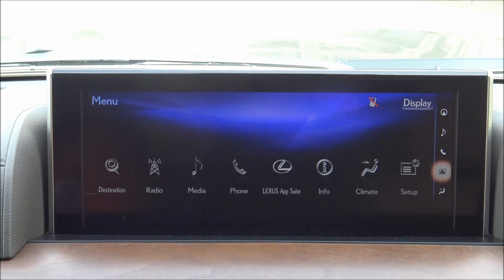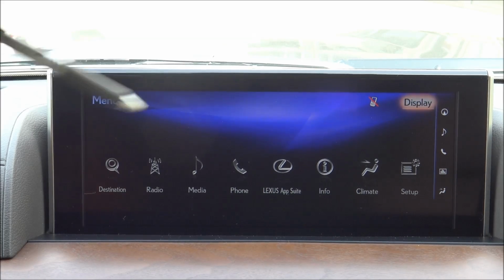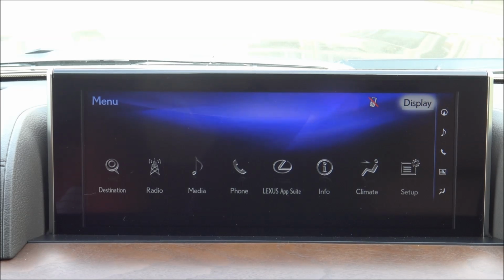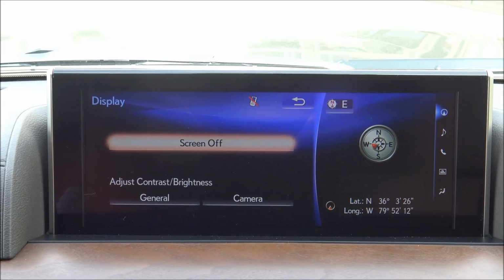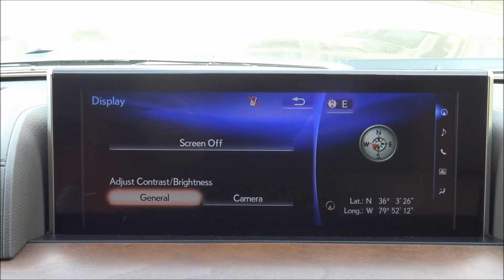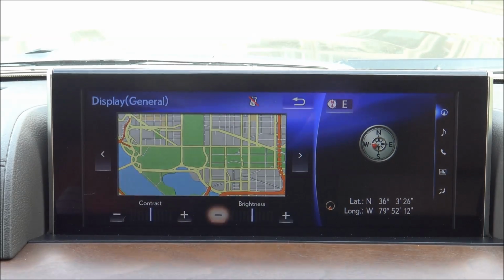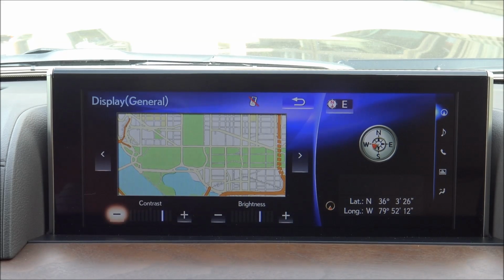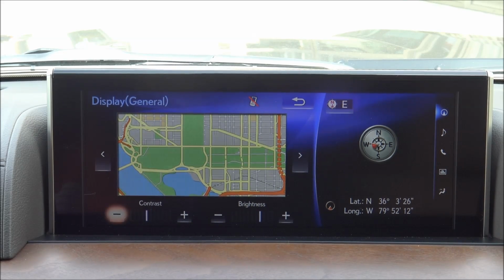fuel settings, climate. I can change the display, and that right there indicates that there's no phone hooked up via Bluetooth. So to display, I can cut the screen off. I can change the brightness and the contrast of the screen itself while I'm looking at it, or the camera. So let's go to General, and I can up the brightness if I want to. I can change the contrast. And then I don't have to hit save or anything.